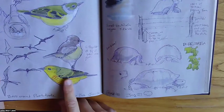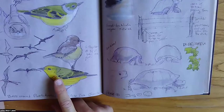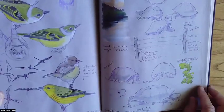Loved looking at those orange crowned yellow warblers.